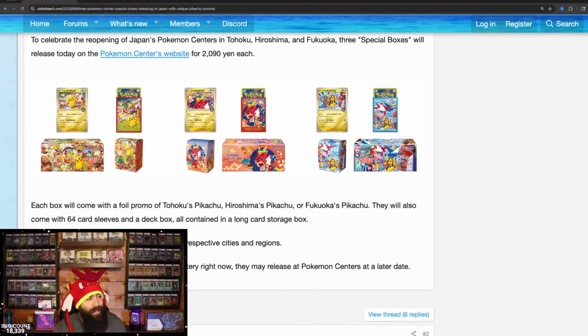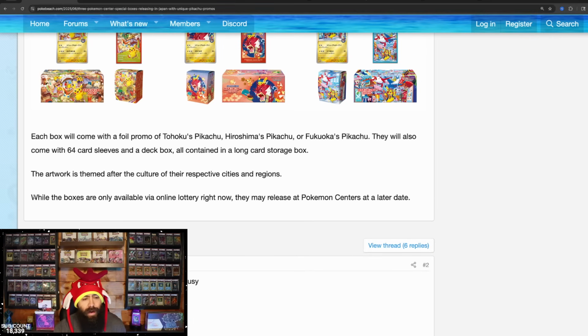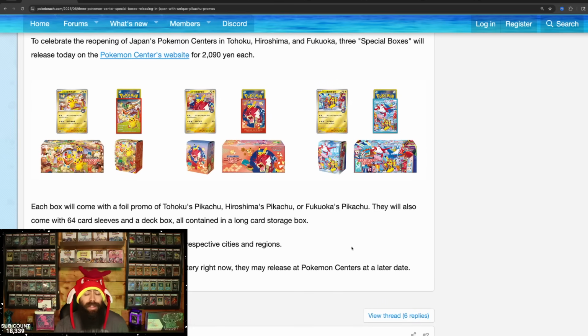And you can see right here, they are talking about the lottery system. While the boxes are only available via an online lottery right now, they may release at Pokemon Centers at a later date. So definitely possible that they do a more massive release and that hopefully even on the secondary market, they'd be a little bit more affordable. But we'll see. It could end up just being a limited product.